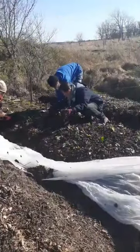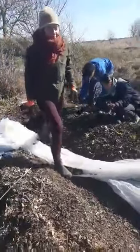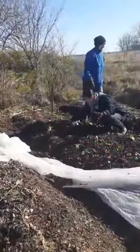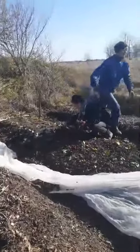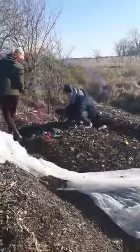And we do that also about the weeds. Yes, exactly. It's also about weeding, that there will be less, because the weeds cannot grow since we cover the ground.